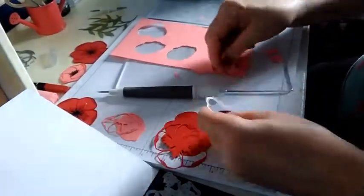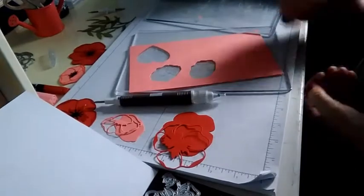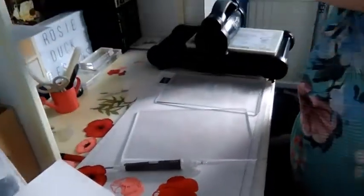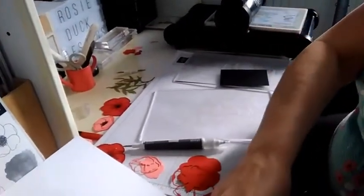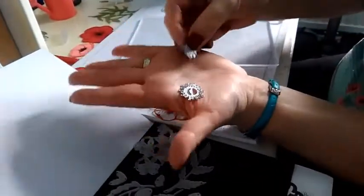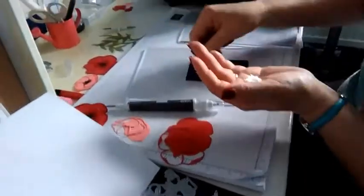So let's put those over there, get rid of the bits, that up there, and my final piece of cutting out, unless I do something horribly wrong, is going to be the centres for the poppies. So I'm taking these two dies, a piece of black cardstock.